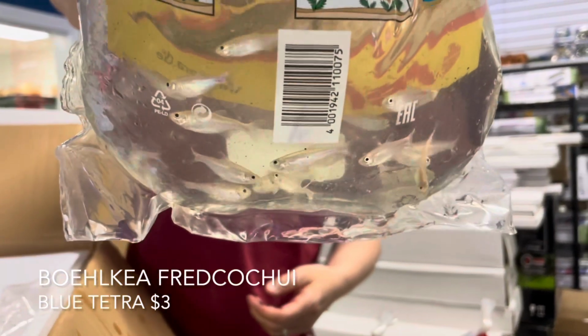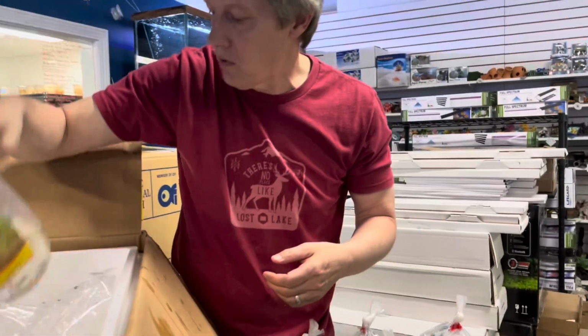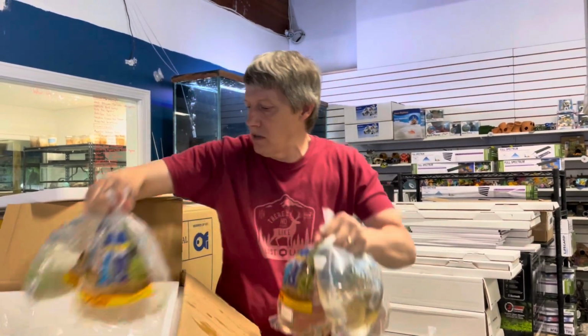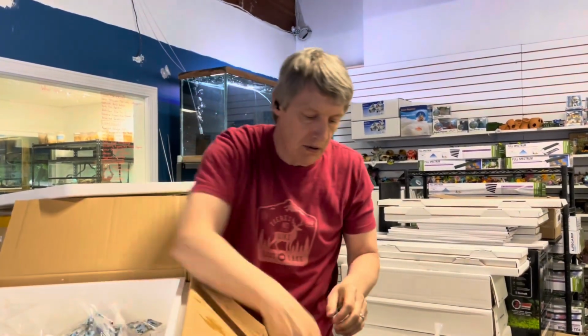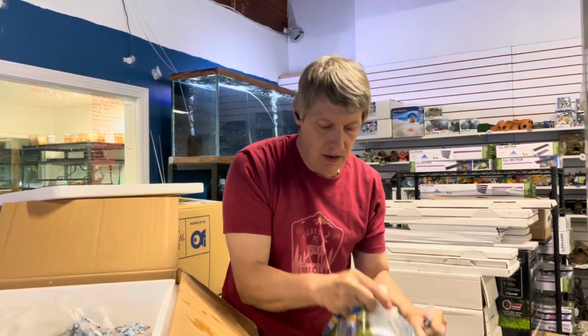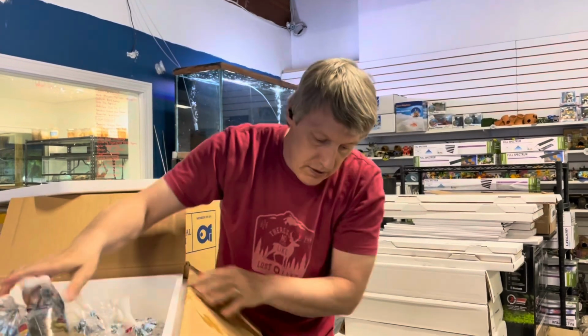Next is some blue tetras. Blue tetra, super cool, kind of undersung tetra. Part of the tetra special. Great choice for a schooling fish, with a nice subtle lavender blue color. Put this guy's back in the box. I'll get another one going because we got to rock and roll here.